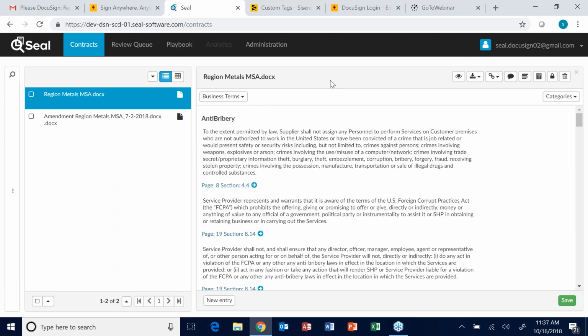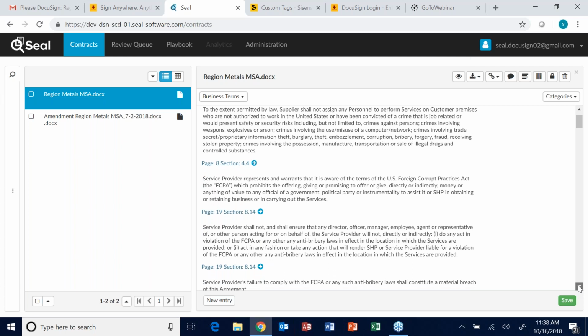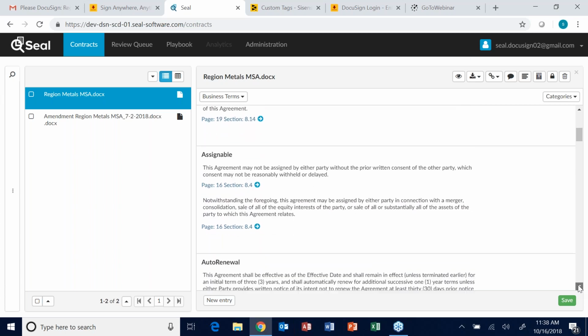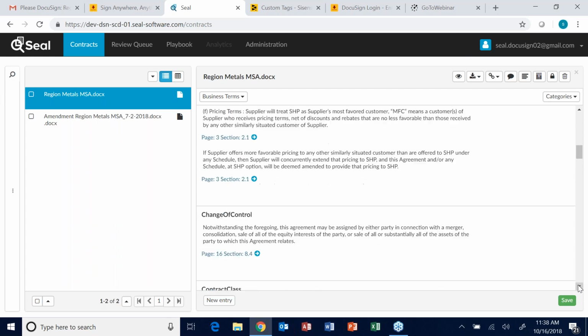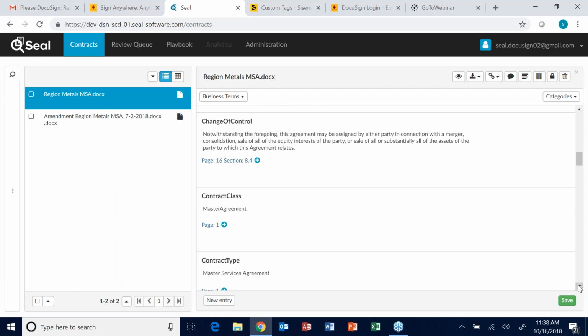Okay, so now that I've switched to my business terms view, you can see some of the terms represented here below. So here we can see, as an example, anti-bribery, assignment provisions, if I continue to scroll down, governing law, jurisdiction, limitation of liability, auto renewal, most favored nation, and all the other terms that we've extracted as part of the process.